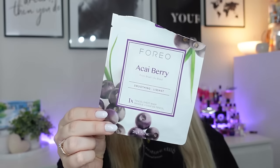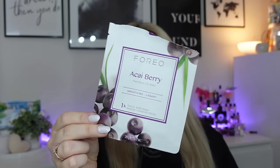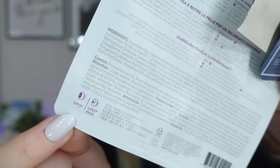Then we have one of the Foreo masks. This is the Acai Berry mask from Brazil. Smoothing, it's a tencel sheet mask. These are the ones which you can use with your UFO 2 device. Or you can just use it as a sheet mask. I use these big ones as just a sheet mask. I just like to put them on. But yes, if you have the UFO or the UFO mini, you can pop the sheet mask on and also then use your device over the top of it just to help those ingredients penetrate your skin a little bit better.